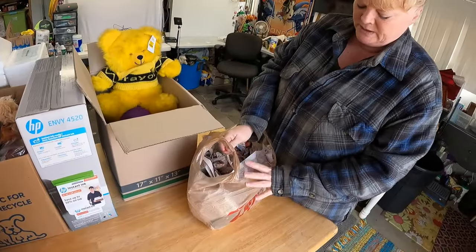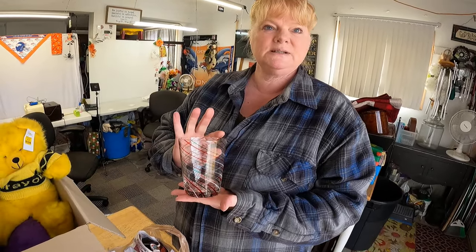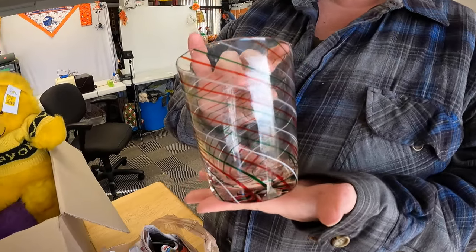Okay, more glassware. Ruth and Larry found these and they were 50 cents a piece, and he found a comp for them.